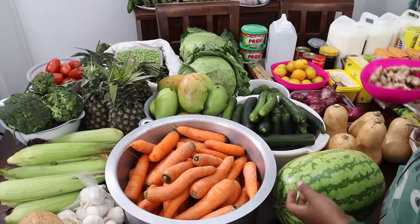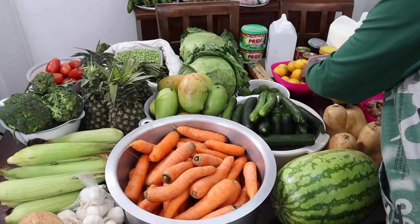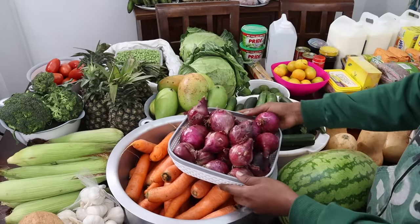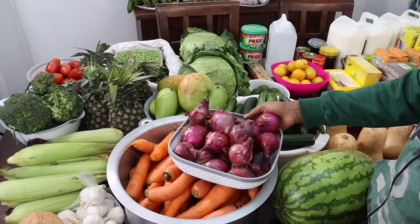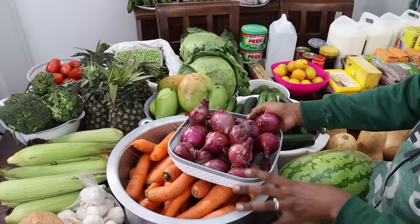Yeah. Then I bought 2 kilos of onions, which apparently I shouldn't have bought because we still have some left over from last time. There's a time my mom brought us a lot of onions.